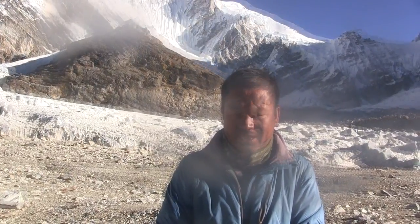So would you consider this a fairly difficult mountain, a technical mountain? Well, I think not crevasses, but this year, just below Camp 2, there was a big crevasse, so no way to get up. I think some sections are rocky, some sections are flat, but there are many crevasses.